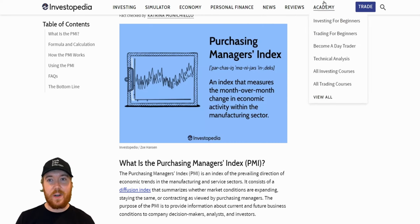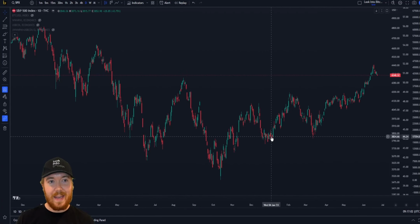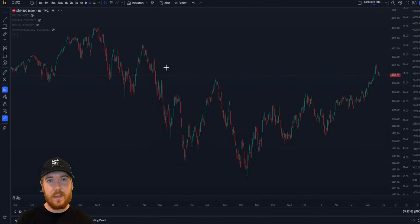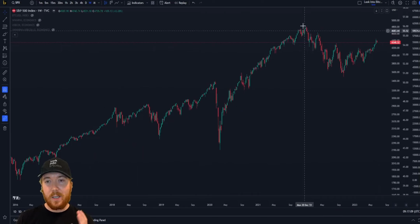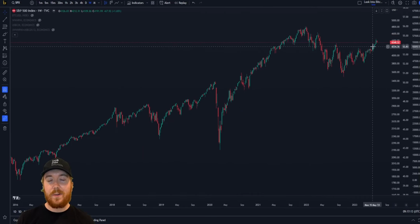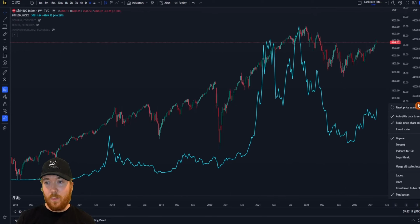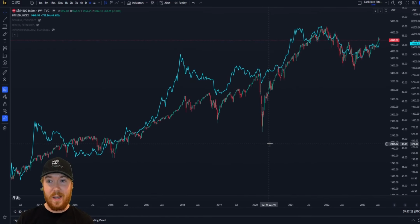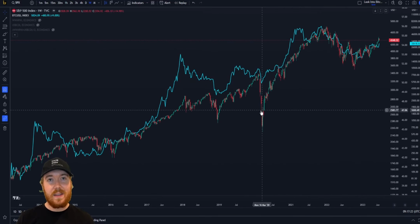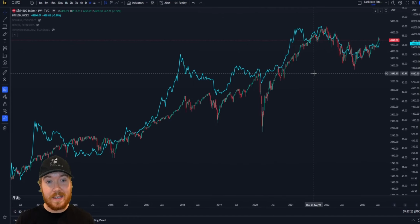If we just go over to TradingView, we can see here I've just loaded up the S&P 500 chart, and if we go to a longer time frame chart such as the weekly, we can see we've had a little bit of a drawdown period over the past year or so, but a fairly strong rebound to the upside. But if we load up the Bitcoin price chart here, we can also see, like we said before, that there is a fairly strong correlation. That's pretty obvious to most. Usually these decrease at the same time and increase at the same time.